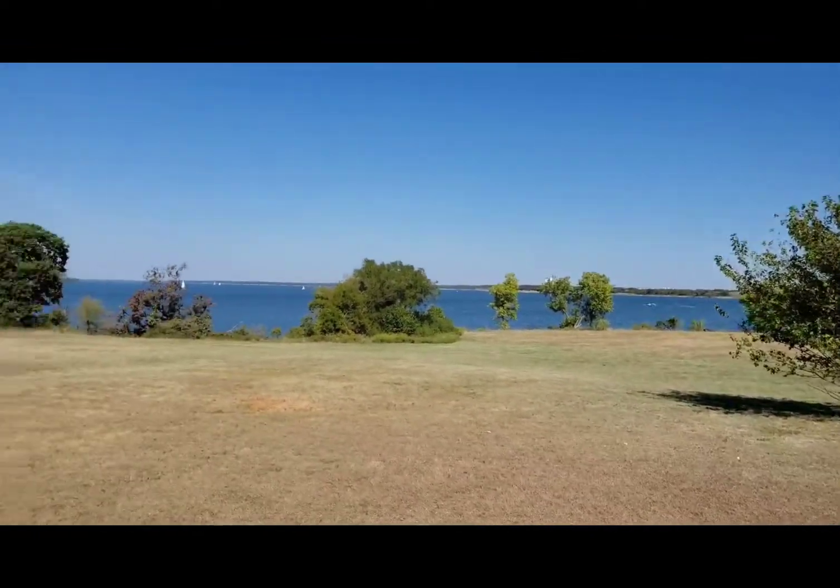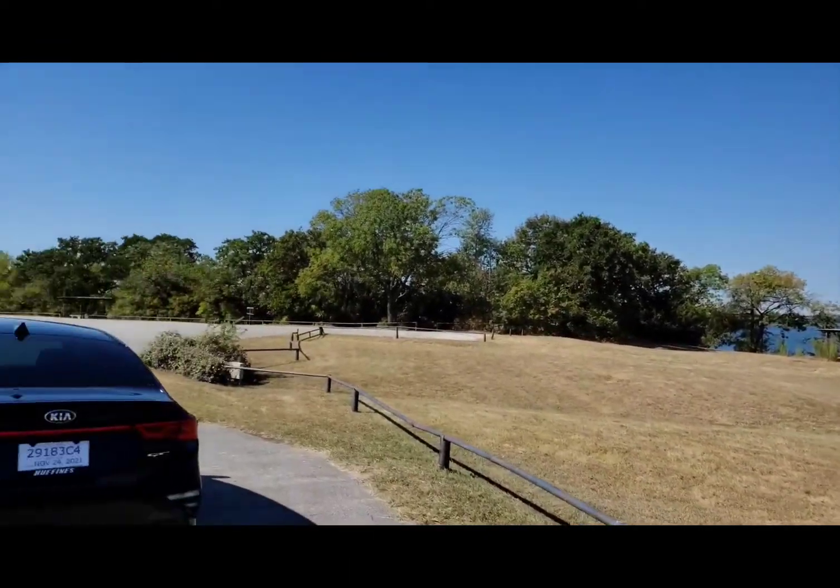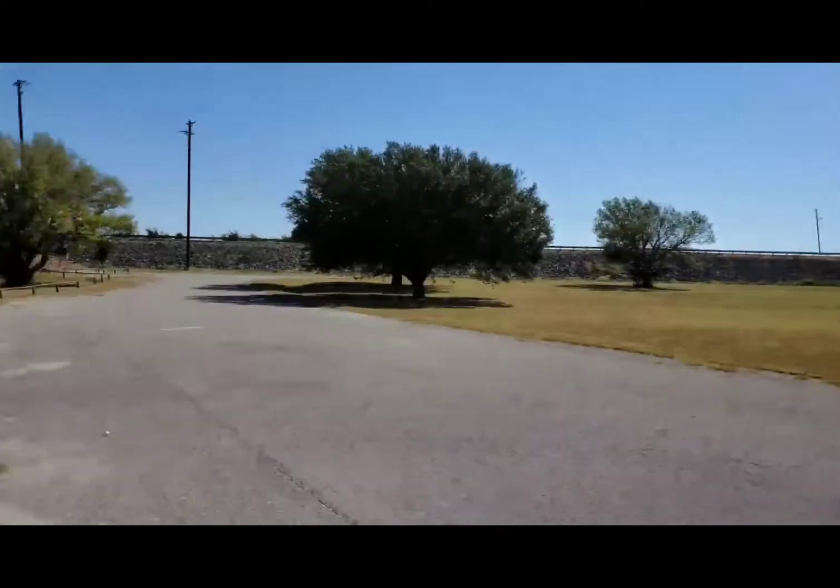It's a beautiful park, by the way. If it doesn't reset, I'm going to give it a second because we've got another plane.